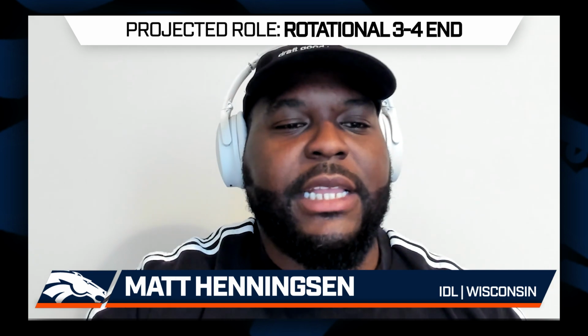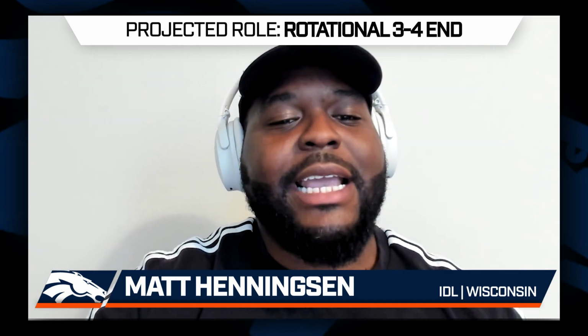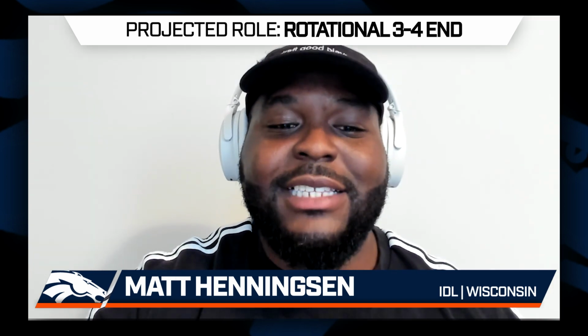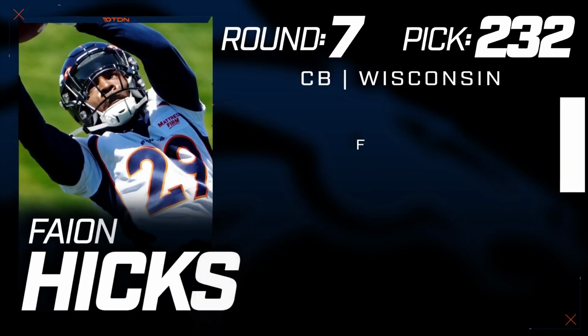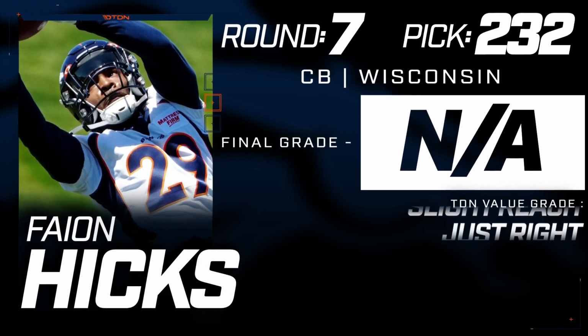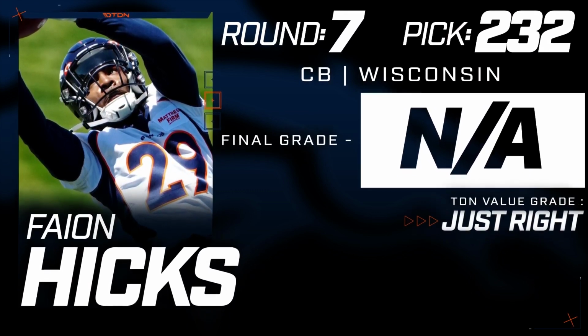And with their last pick in the 2022 NFL draft, they went back to the well in Wisconsin, Faion Hicks, cornerback, 5'10", 189. He was a redshirt senior. Feisty, sticky corner in press coverage. He uses more soft press than overly physical and aggressive press coverage, and that's smart for a guy of his size and stature, especially going up against some of the bigger receivers in the conference he's been drafted to.